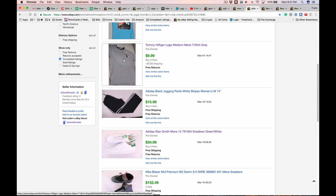Actually, this was listed for a while. I got this a long time ago on a $1 t-shirt day at Savers. I bought like 100 t-shirts. I probably wouldn't do that again. I'm really trying to increase ASP. The only reason I would do it, there's a lot of shirts.